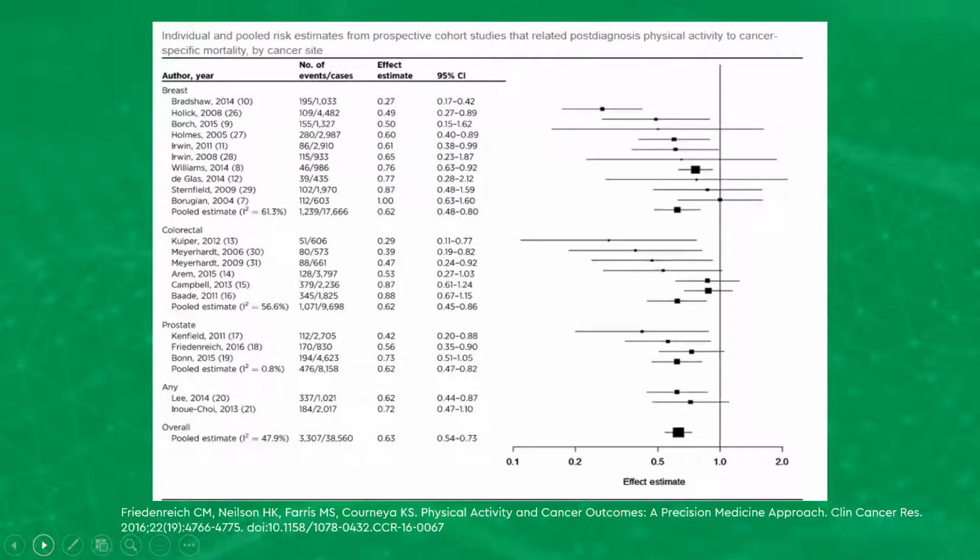And the pooled risk reduction across all the studies was 37% when comparing the most versus the least active participants. There are also currently randomized controlled trials going on, like the challenge trial and the interval gap 4 trial, that are looking specifically at whether the exercise increases overall survival in cancer patients. And I'm optimistic that once the outcomes of these studies are published, this will influence policymakers to include exercise medicine as a vital component into cancer care.